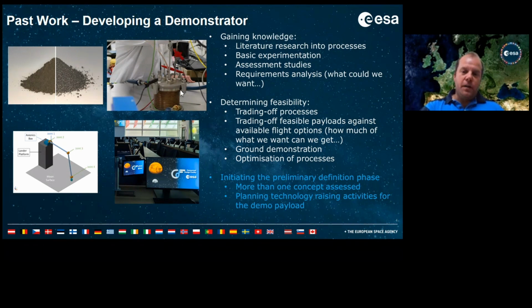And then the picture you see of the experimental setup from Beth's experiments there. And also we have done work in ESA's concurrent design facility in ESTEC, where we've analysed the system elements and the engineering designs, all different options. And this is an example of one of the simple drawings we made for a robotic arm to understand its sizing case.